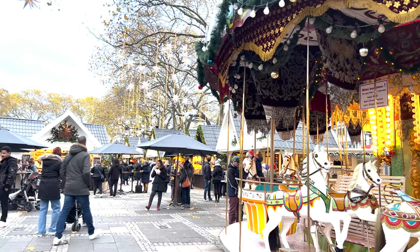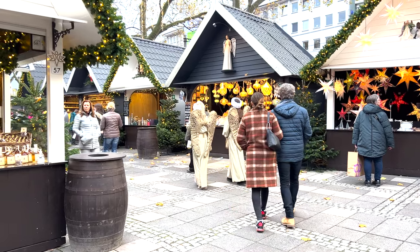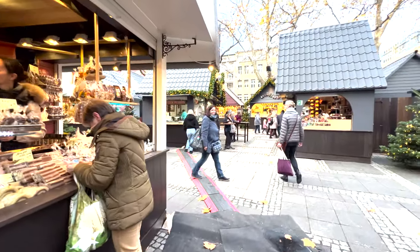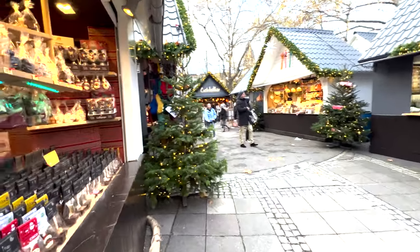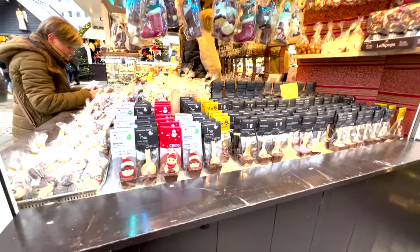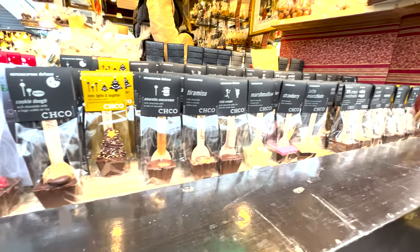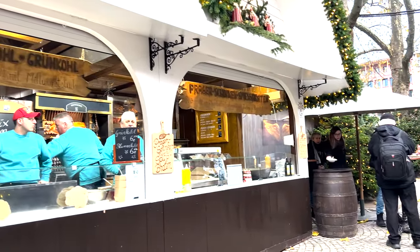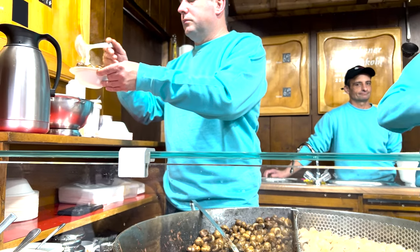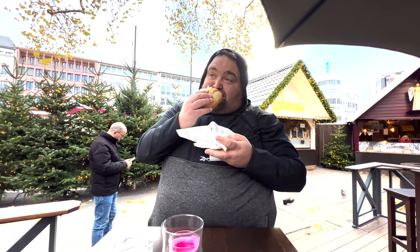Look how pretty it is. So we stopped at this chocolate booth. And look at these cute little souvenirs. We ended up getting a couple for Liv. This looks like a Jeff booth. How's your ham sandwich? Does it have like a slaw?